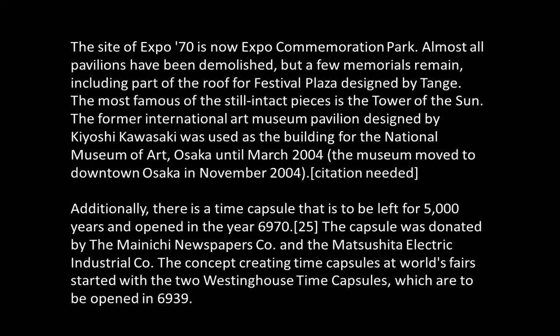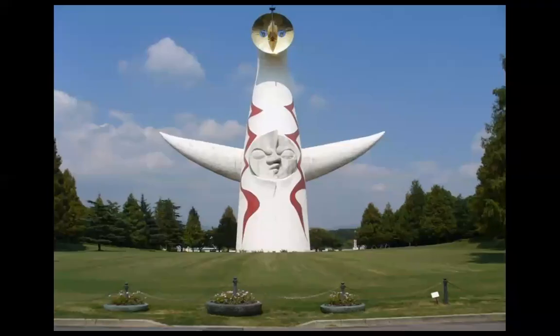So let's read. The site of Expo 70 is now Expo Commemoration Park. So it is a park now. Almost all pavilions have been demolished, but a few memorials remain, including part of the roof of Festival Plaza designed by Tange. In other places, I read that actually it was designed by Arata Isozaki, but they worked as a team. The most famous of the still intact pieces is the Tower of the Sun, which is this one.